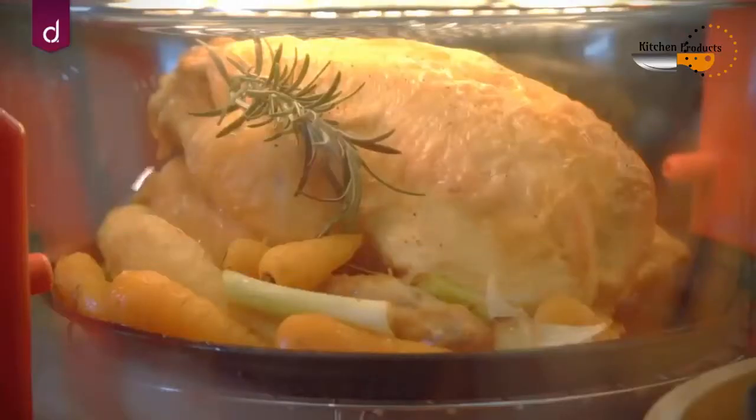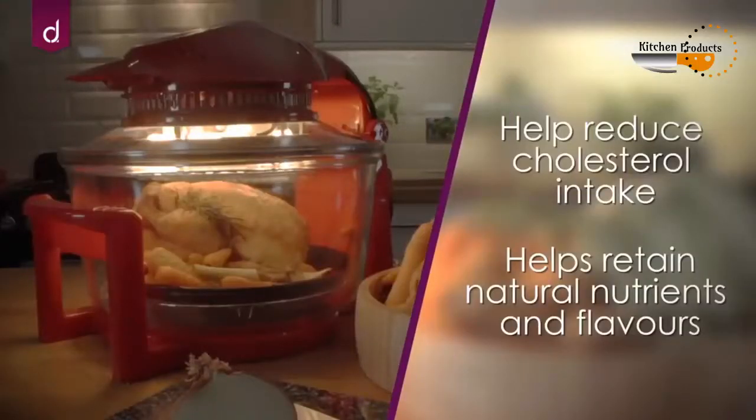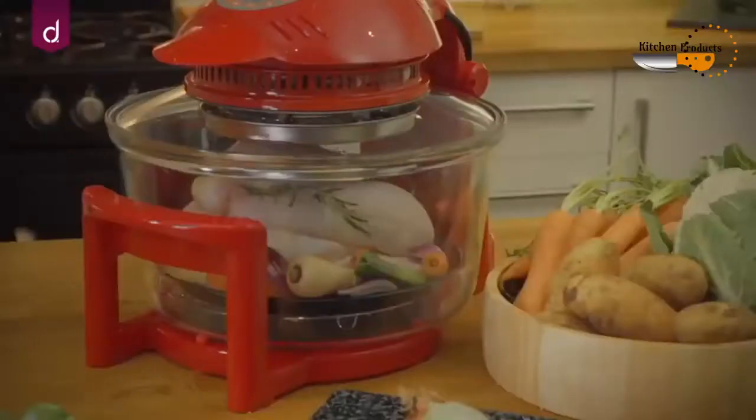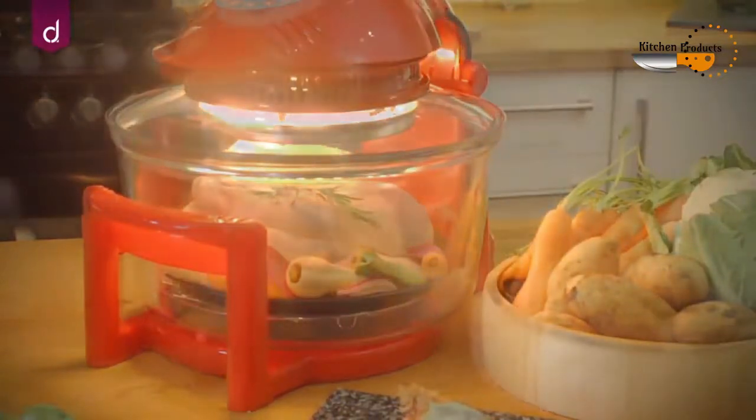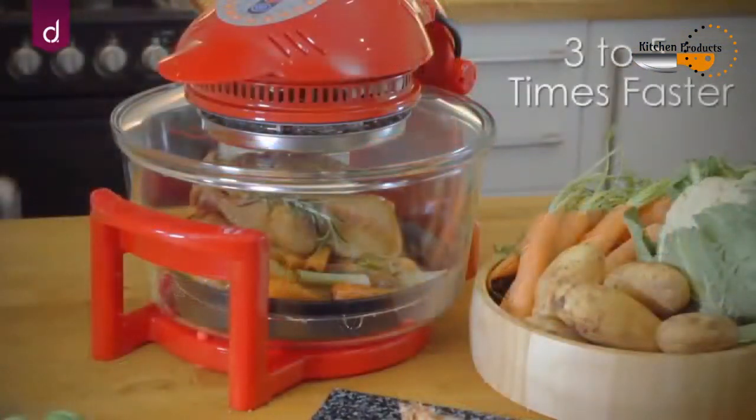Food is cooked evenly without the need to use additional fats or oils, which can help reduce cholesterol intake whilst retaining the natural nutrients and flavors in your food. One of the main benefits of using our halogen oven is the reduced cooking time. It can cook 3 to 5 times faster than conventional ovens.